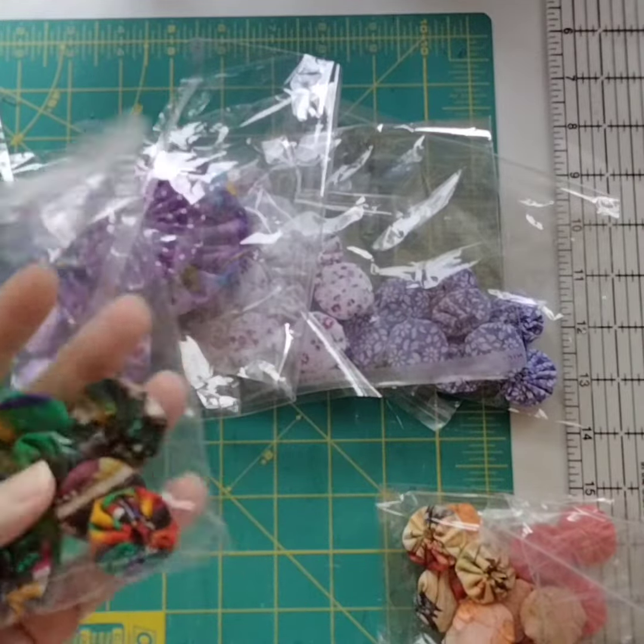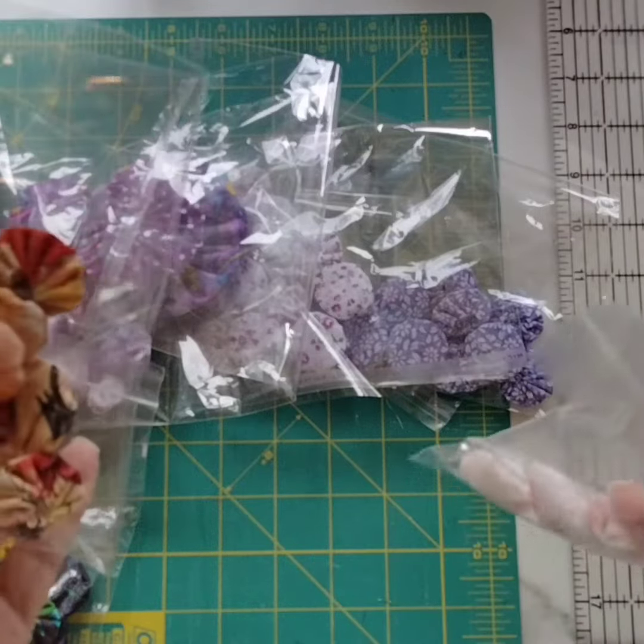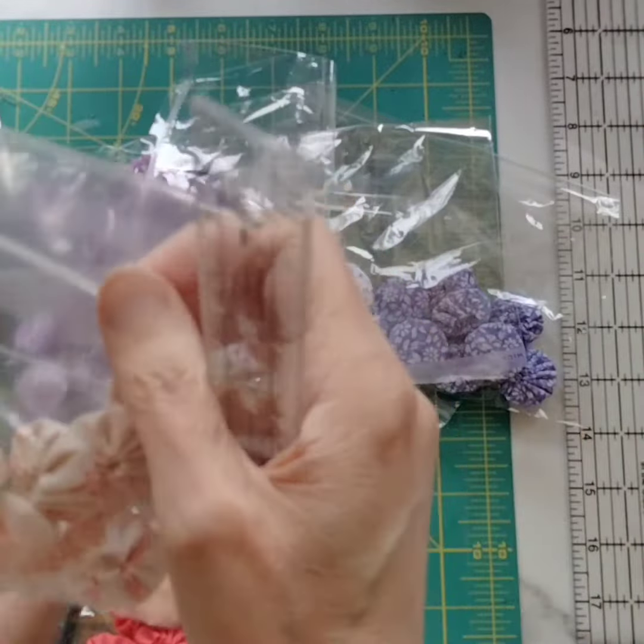So here's another beautiful set. And then I have them in orange and floral again.